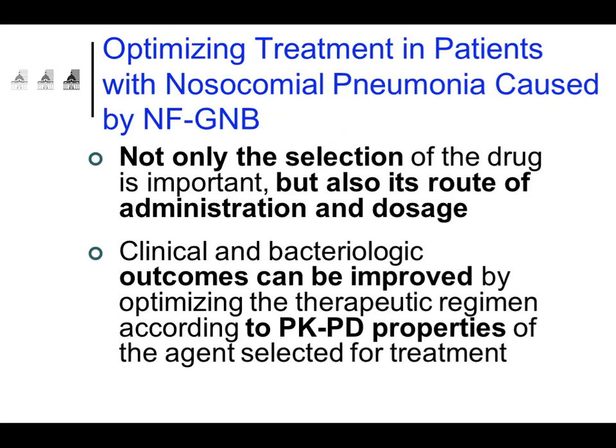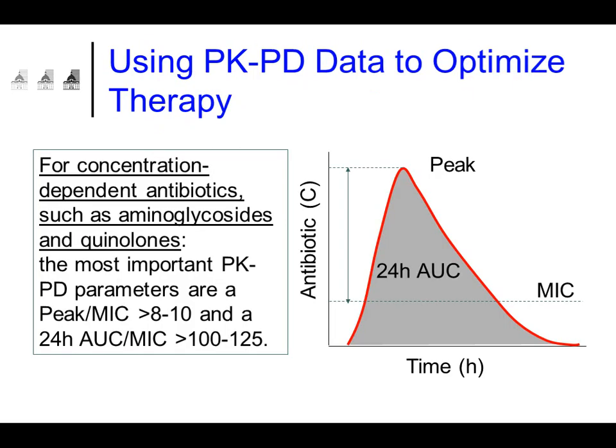The second part of my presentation is the optimization of the antibiotic treatment in patients with this type of bacterial infection. So not only the selection of the anti-infectious drug is important, but also the dosage and the route of administration. And this is the major issue in the pharmacokinetics of this infectious agent, and also the pharmacodynamic aspect. Usually we make a distinction between concentration-dependent antibiotics, that is, those whose efficacy will depend on the concentration between the peak concentration and the AUC and the MIC. This is the case of aminoglycosides and fluoroquinolones.